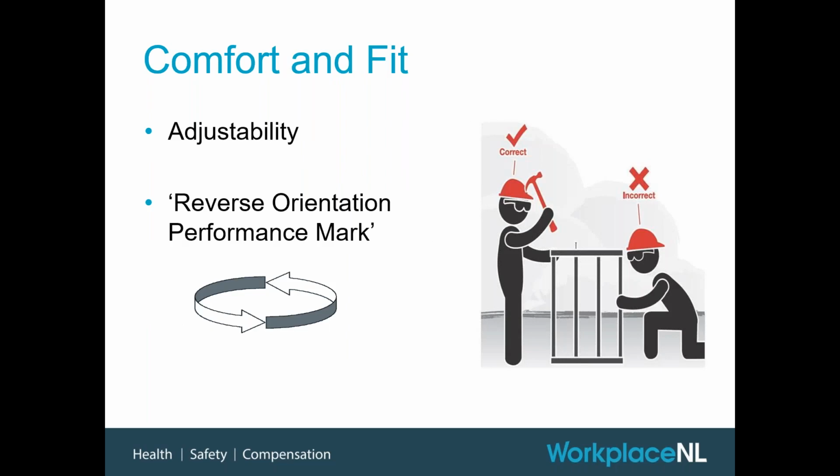So comfort and fit are important selection considerations when you're looking at picking a hard hat, and of course looking at the class and the type as well. So choose a hat that is adjustable. Hard hats may not be worn backwards unless they have the reverse orientation performance mark. So this is probably an issue that you have seen on certain sites. I know I've seen it in the course of my work, sometimes people having them on backwards when they don't have the reverse orientation performance mark.